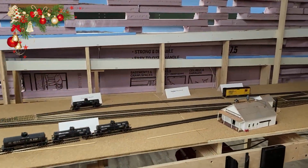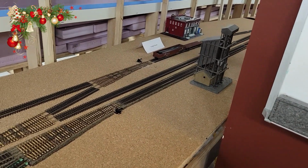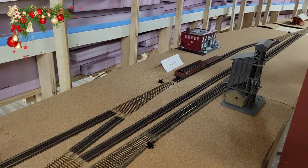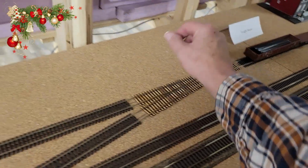Here we are at the other end of Thermopolis, and you can see that switch right there next to the gondola is about the hardest one to reach, and it's easy to reach. You step up next to the whiteboard and you can reach right over and flip the switch.